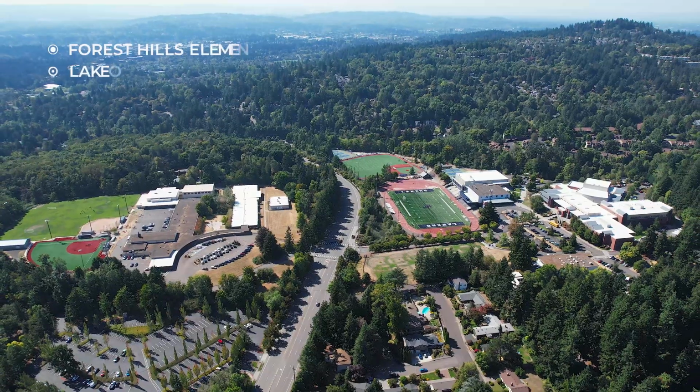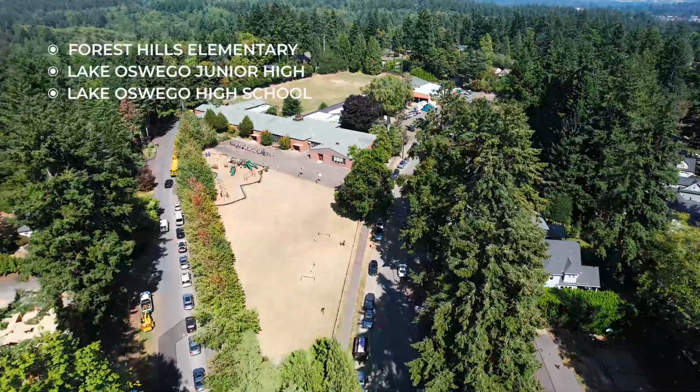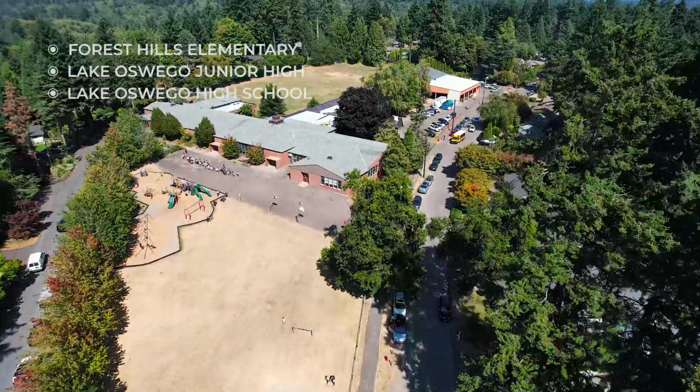The neighborhood feeds into Lake Oswego High School as well as Lake Oswego Junior High. It's walking distance actually to Forest Hills Elementary, which is one of the top-ranked elementaries in the entire state.